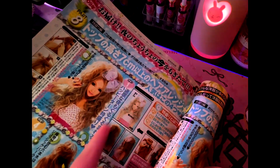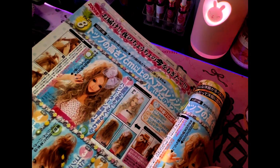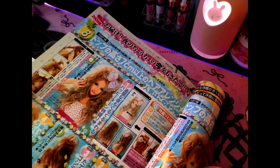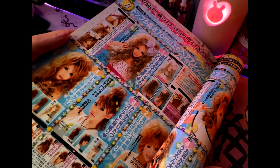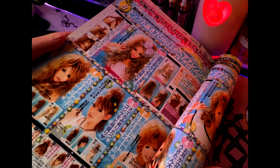Sakurina being iconic with big Suzy hair with a bow just to the side. Because you don't have to go super over the top, you just put one bow in and just let the hair speak for itself. These hairstyles are wild. This reminds me of Namie's fast car era, I think it was.